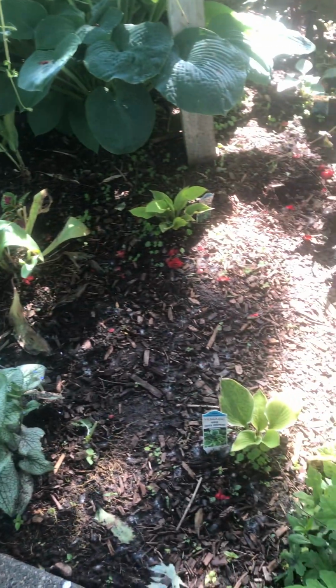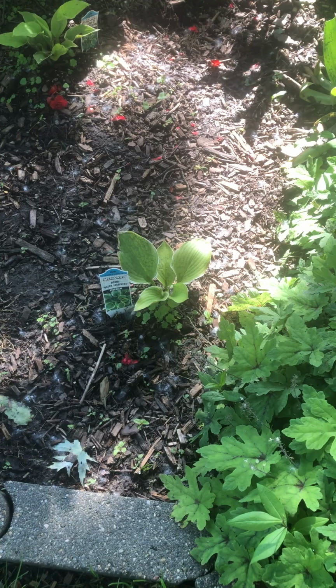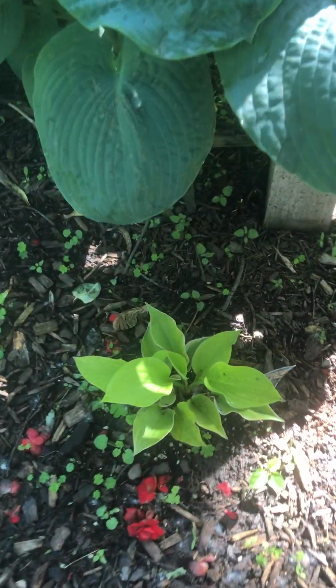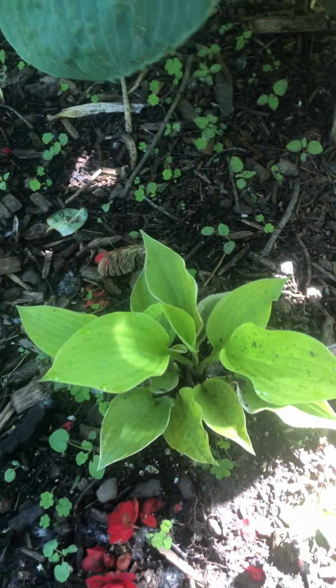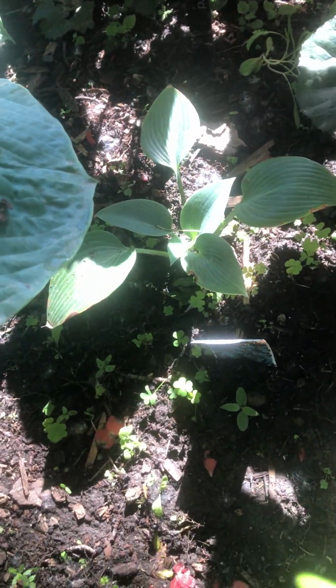All right, and I've got a new hosta here, Queen Josephine. She's doing good. This other hosta back here is a Sunshine Glory, so that's doing good. I got another Halcyon back here in the corner. I might have to move him.